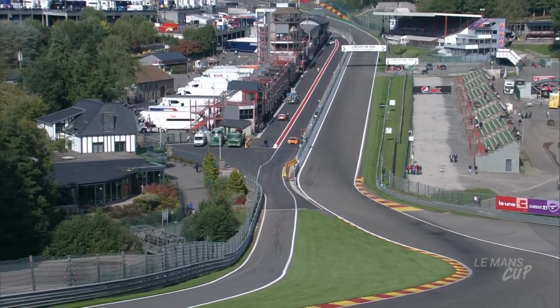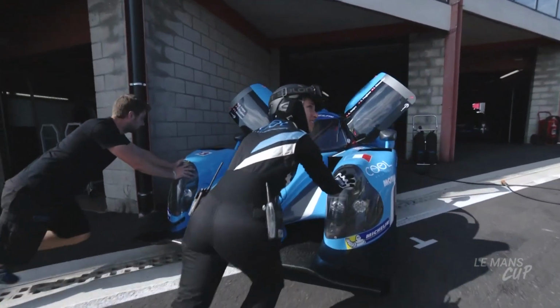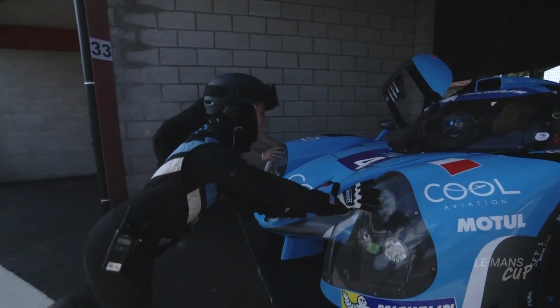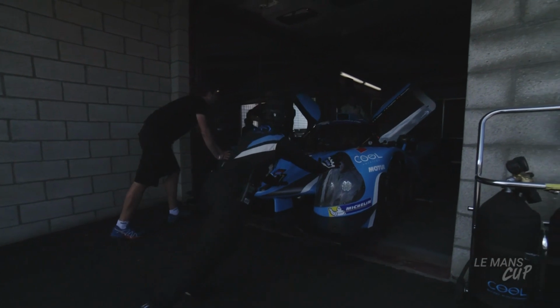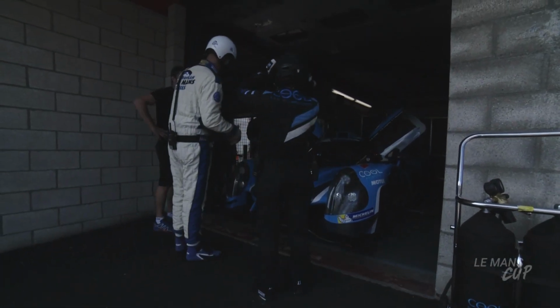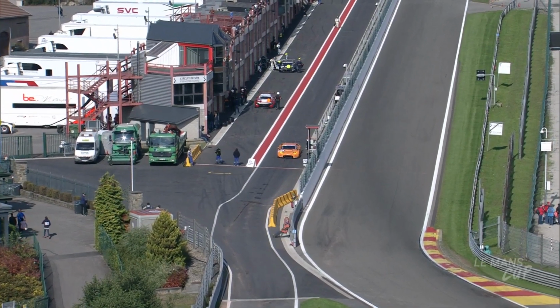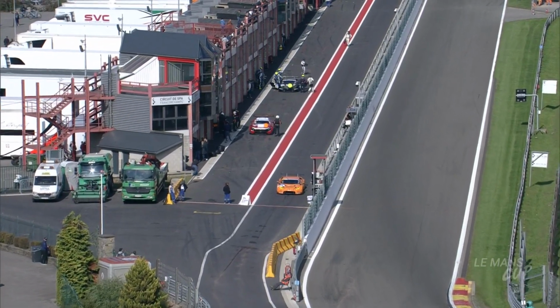The pits here are separated across several different levels, actually, and LMP3 cars are just being pushed back into the garage, interestingly. We will have a GT session for you first of all, 15 minutes in duration, and we'll talk about those cars in just a moment. Well, the cars will be pushed back because they're not supposed to be on the apron before it's time for their qualifying session. We are going to have a perfectly formed four-car grid for GT.